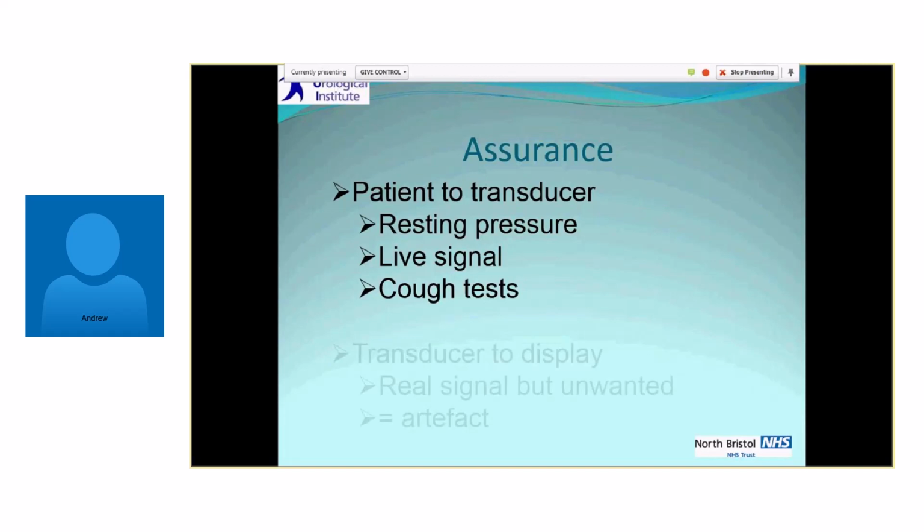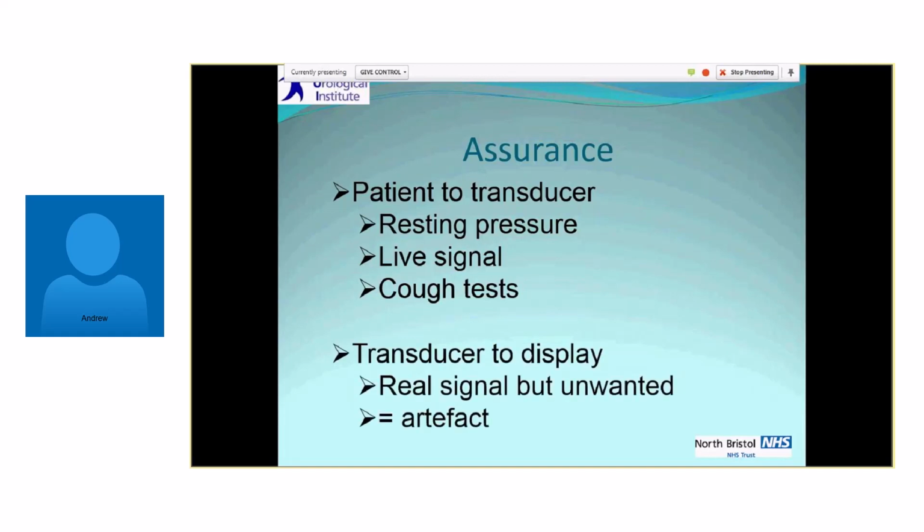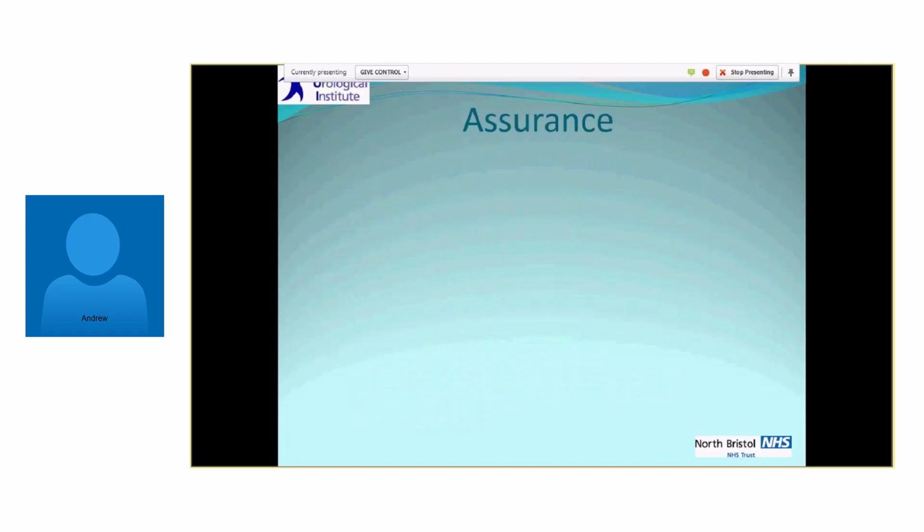Once you've got the signal on your system, then you need to make sure that you understand the display as well. And that means getting rid of the unwanted signals. So when a patient moves, for instance, they knock the line and you get a pressure rise. That is a real signal. Your transducer is telling the truth. But you're not really interested in that clinically. So you have to learn to see around those artifacts to gain your assurance. So let's look first at those first three, the patient to transducer signals.